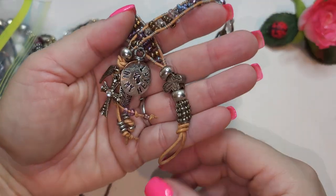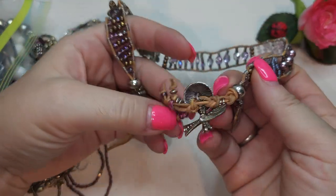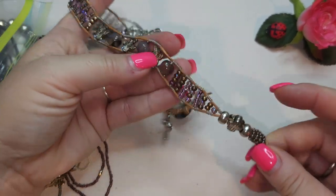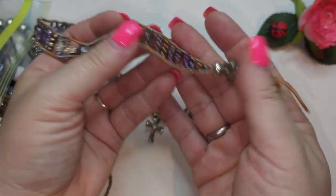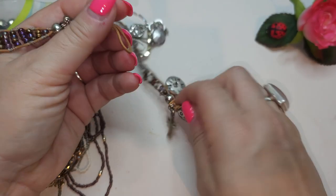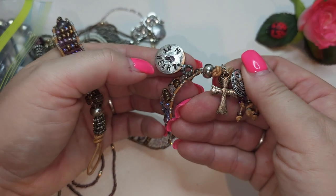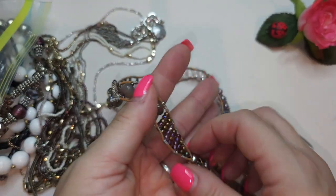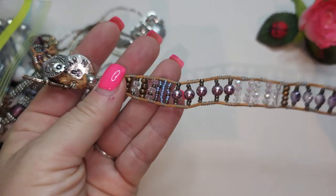This is very interesting. A necklace, I think kind of like a choker. There are glass beads, iridescent across. It has a toggle clasp. I carry you in my heart. Yeah, very interesting, kind of a choker.